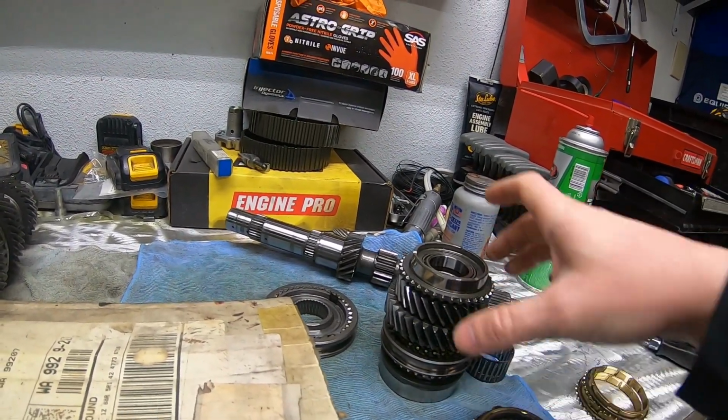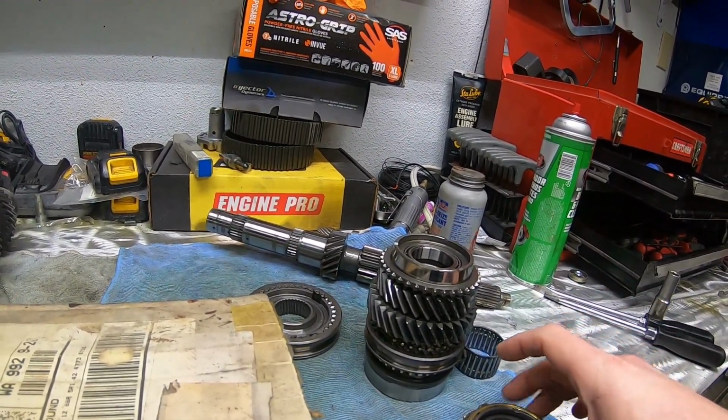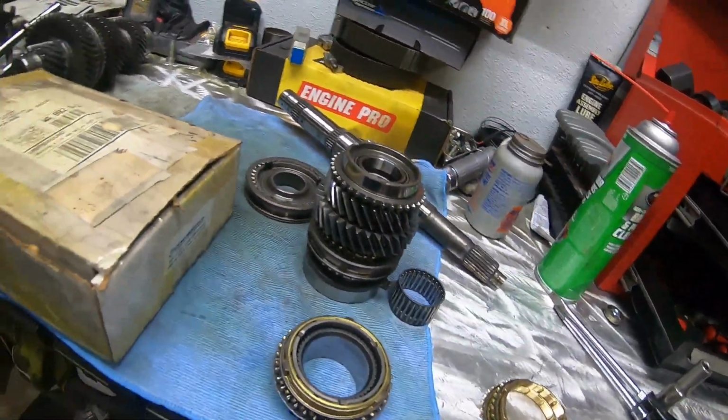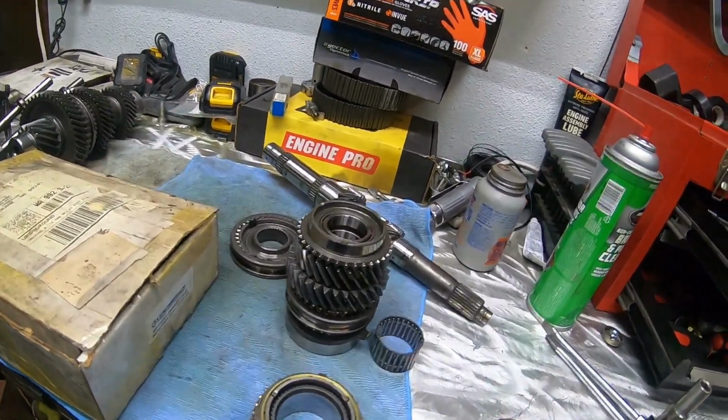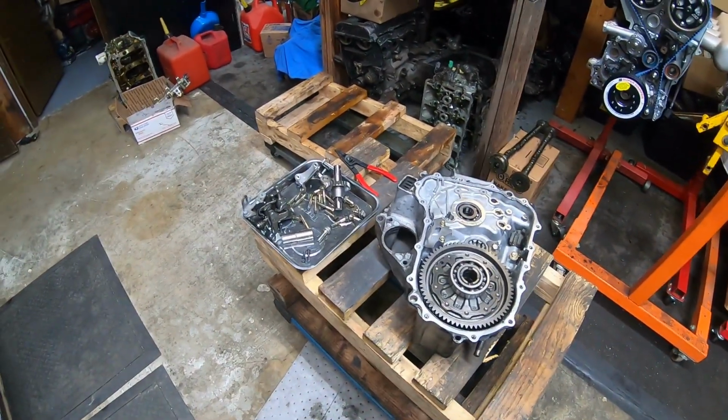So we have a third gear, we have a fourth gear. Both are in pretty beat up shape. Both need synchros. We need the hub and the slider. If you happen to have those, that would be cool if you wanted to part with them.